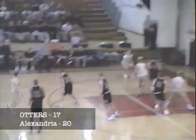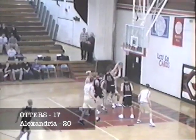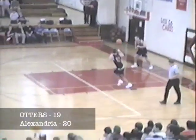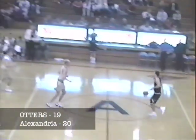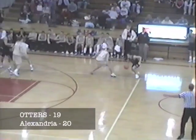Into the front court, the Otters on the left side. Jump shot, Christensen, off, no good. Gets his own rebound. Trying to drive against Craigmile, lays it up and scores. Nobody took him, nobody matched up on the way down the court. 20-19. The Cardinals with the lead by 1.